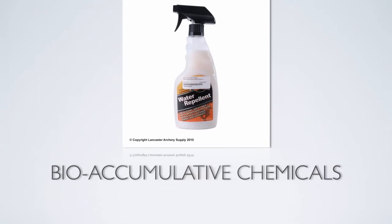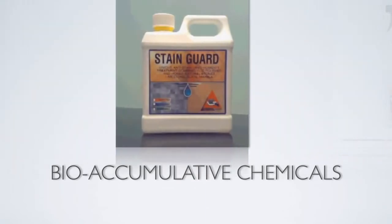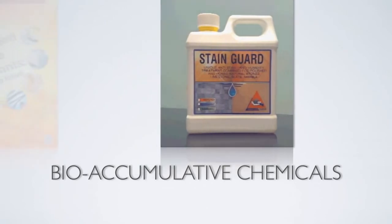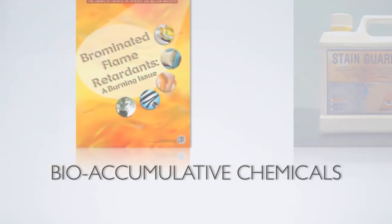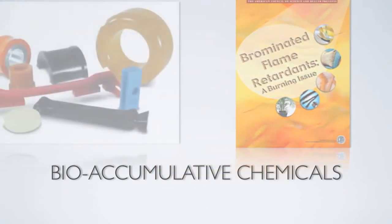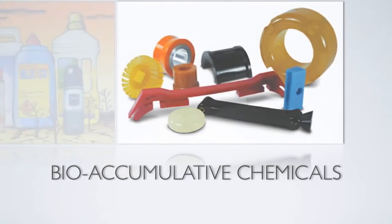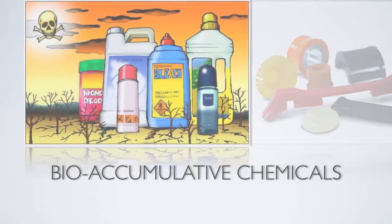Beyond formaldehyde, materials can also be engineered and treated with bio-accumulative chemicals. Some water repellents, stain guards, brominated flame retardants or BFRs, chlorinated plastics such as PVC, vinyl, and polyurethanes have been shown to cause birth defects, disrupt reproductive hormones, and compromise immune systems.